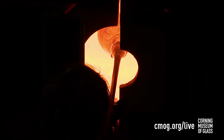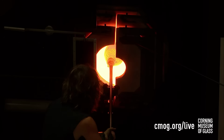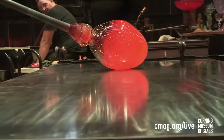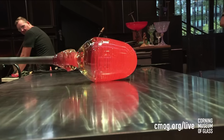Feels like a little bit of drag as you're turning. It's funny, sometimes you can watch a gaffer standing at the furnace reheating a piece of glass, not even looking at it. They might be having a conversation with someone to their right or left, but they can feel if that glass were to fall off center at all.